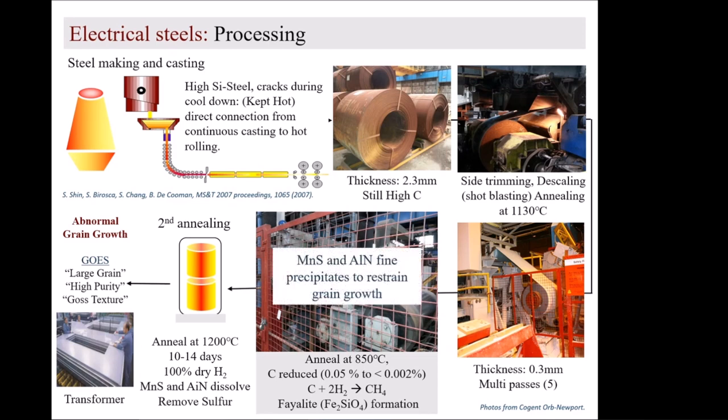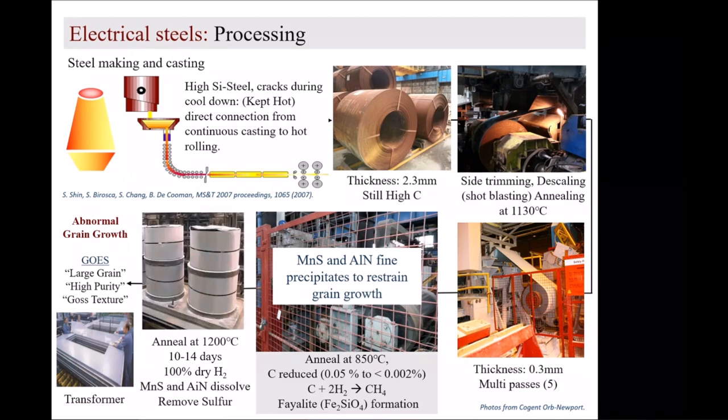And why do we need that? Because we need to make aluminium nitride precipitate, which will restrain the grain growth at that time, because we don't want abnormal grain growth to happen in the primary annealing. And then the secondary annealing will start, where we anneal it at 1200 degrees Celsius. Still, we are in the alpha phase. There is no austenite because of the silicon and aluminium effect. And we leave it at 1200 for nearly 2 weeks in dry hydrogen.